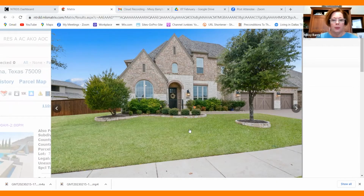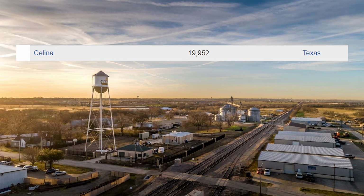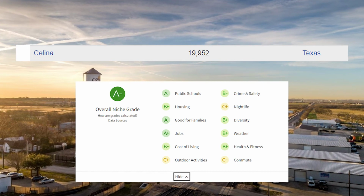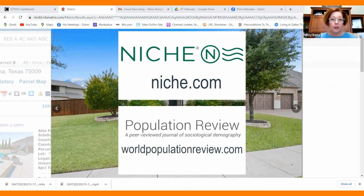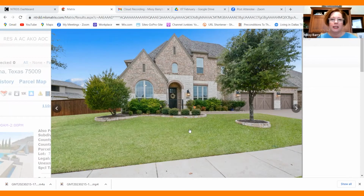So with that, the population is sitting currently at just under 20,000 residents. And the school district, which is growing by leaps and bounds, has a B+ ranking right now. So again, niche.com and worldpopulationreview.com would give you more information on the demographics and the schools on all 5 of our cities.